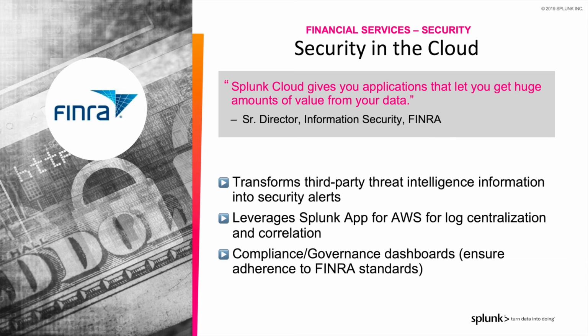So let's take a look at this quote from the Senior Director in Information Security at FINRA. Splunk Cloud gives you applications that let you get huge amounts of value from their data. So again, they were able to transform that third-party threat intelligence information. They were using apps for log centralization and correlation, and then also compliance and governance, which is big in the public sector and financial services space.